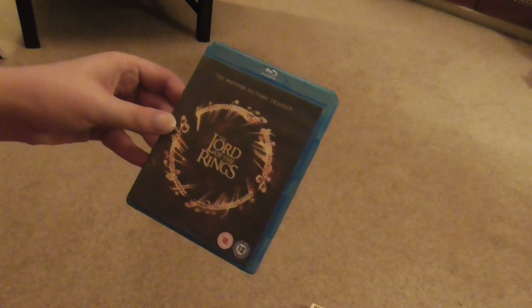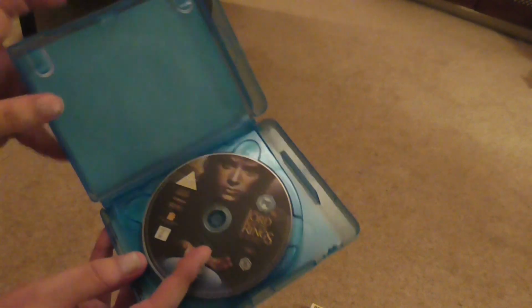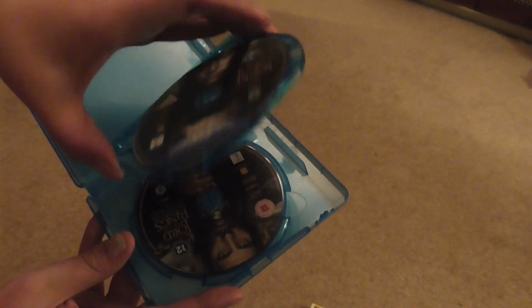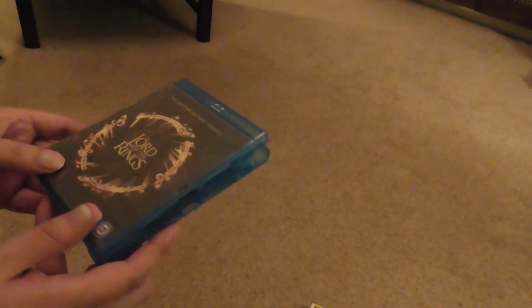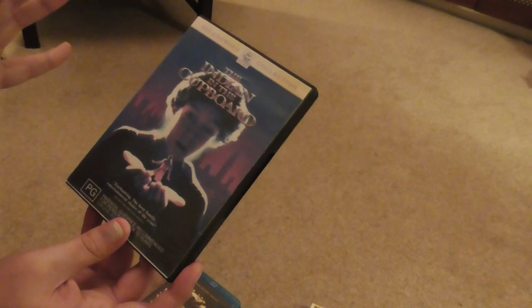Next up, I bought a couple of DVDs. First up, we got a Blu-ray version of Lord of the Rings trilogy. Comes complete with all 3 films. Now there's some minor damage here. There's a little crack here, and this little middle thing keeps falling off. So I need to replace the case somehow. But still, I got this for £1, and I got them to throw in this DVD as well with it. Indian in the Cupboard. This is a pirated version of Indian in the Cupboard.